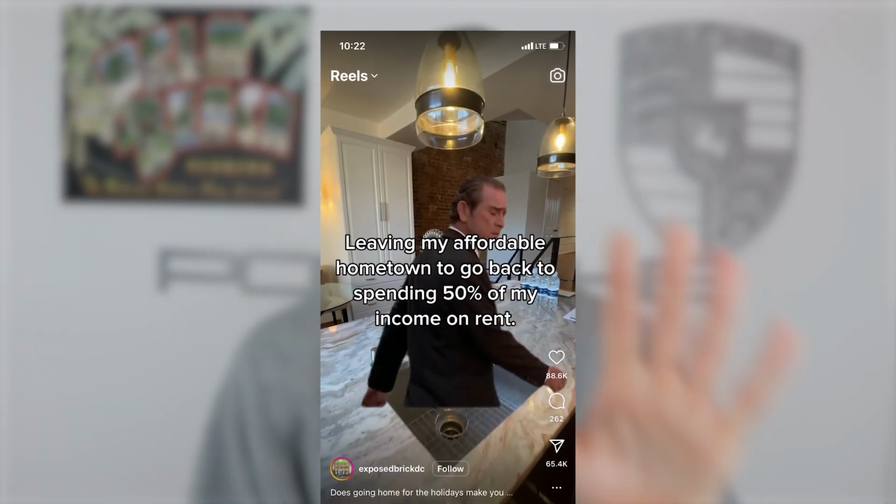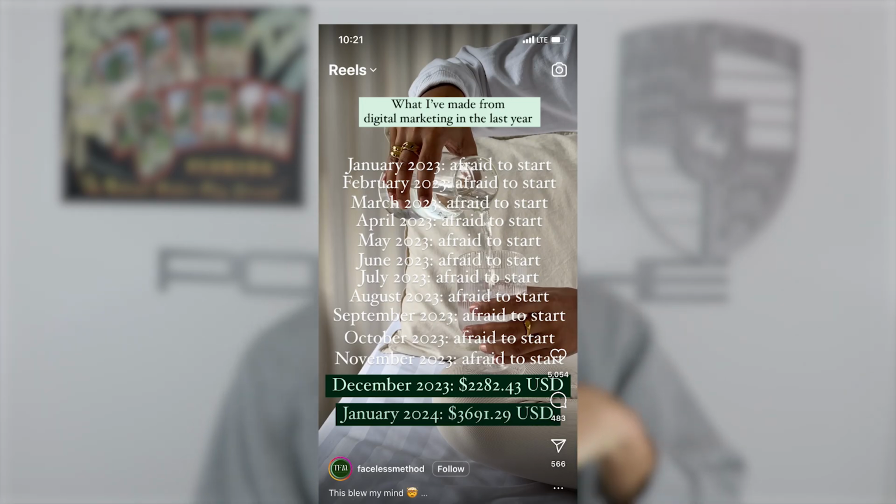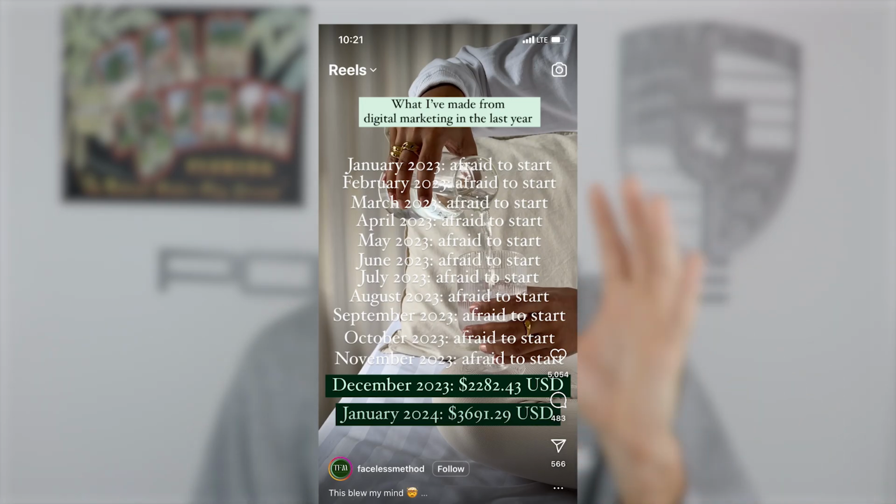The second are gonna be really short reels where you try to get somebody to go to your description and read, or there's a bunch of text on the screen and you try to get them to read all that text. Ideally, those reels should be 5 to 7 seconds long. Or the third type of reel is when you're actually gonna be telling a story about something.